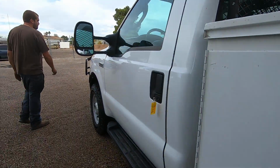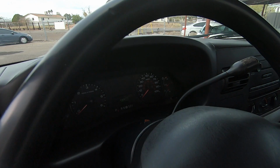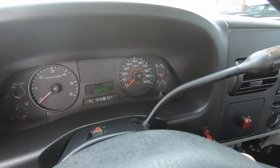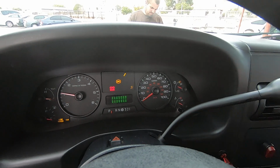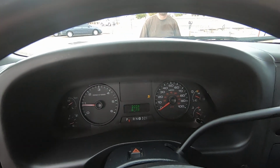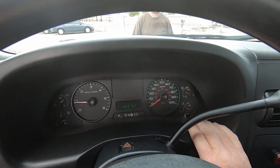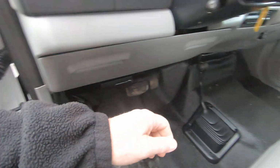All right, I'm gonna fire this thing up. He's gonna open the hood for me. 98,760 miles on the truck. Let's see. Boom. There you go. All right, open the hood.